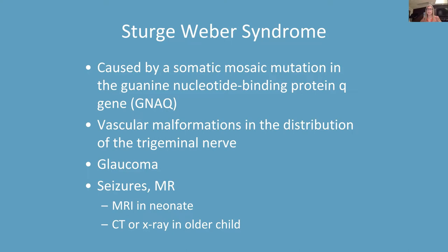Now, the younger the child, the more sophisticated the study that's needed in order to pick up these malformations. So in an infant or a neonate, you're going to need to order an MRI. As the child gets older and those vascular malformations in the leptomeninges may calcify, you may be able to pick them up on a CT or in a much older child on an X-ray as train track calcifications.